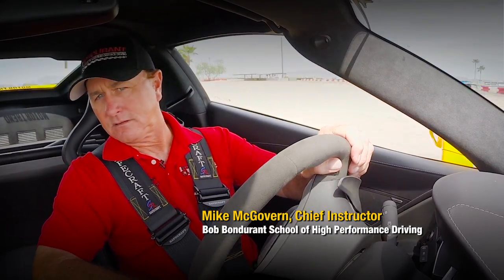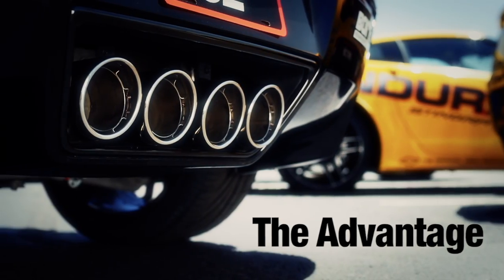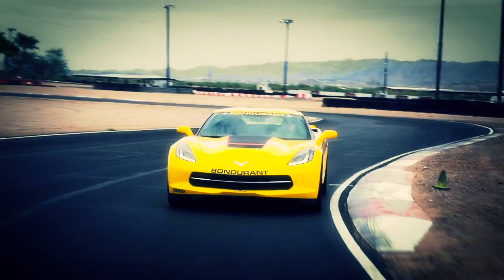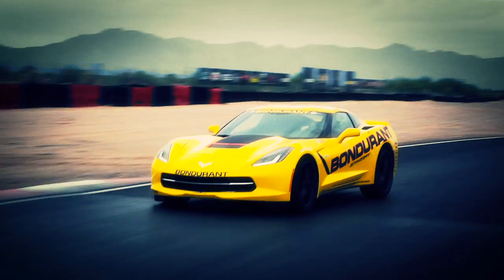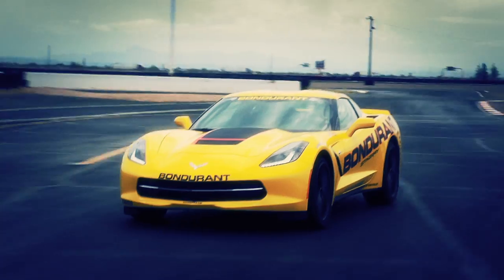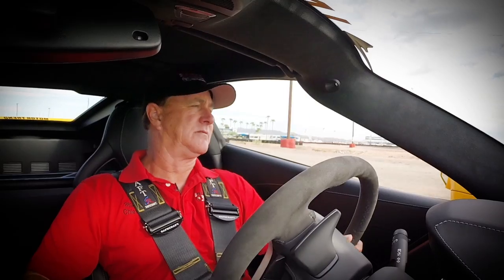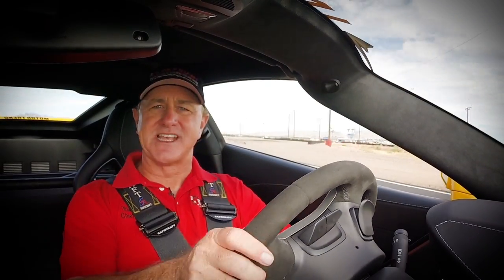As a performance driving instructor and also a race car driver, I'm always looking for the advantage. BORLA exhaust allows me to truly connect to the vehicle itself. I know where I'm at in the RPMs, helps me to be consistent, and the sounds that it puts together are just amazing. Gotta love the sound of that.